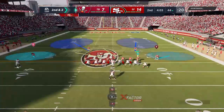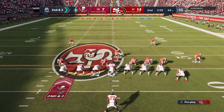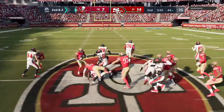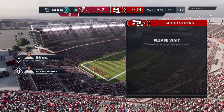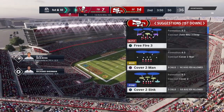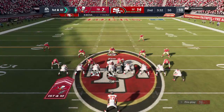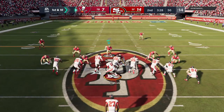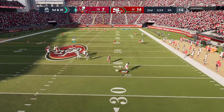Brings up 2nd and 2. Muscle up front for this 2nd and 2. They've got 3 tight ends out there. Jones. And he'll get it out to midfield. Looks like, yeah, they'll spot it right at midfield at the 50. Tackle made. They were not fooling around at all, were they? 2nd and short, and they brought out the heavy package. Almost like the super heavy package against that defense, didn't it? Yeah, I don't think they expected that much beef up front, and it turned into an easy first down conversion.